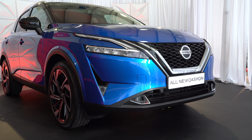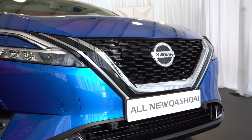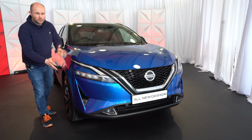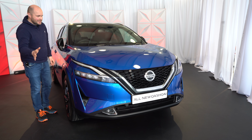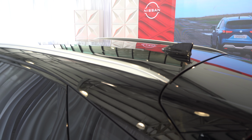And the grille, or the smile, as the people in Nissan call it, it's getting bigger, because you can't have a crossover in 2021 without a big, massive front on it. It's not revolution, it's more evolution. Were we expecting anything else from the Qashqai? I don't think so. Your roof can come in different colors.